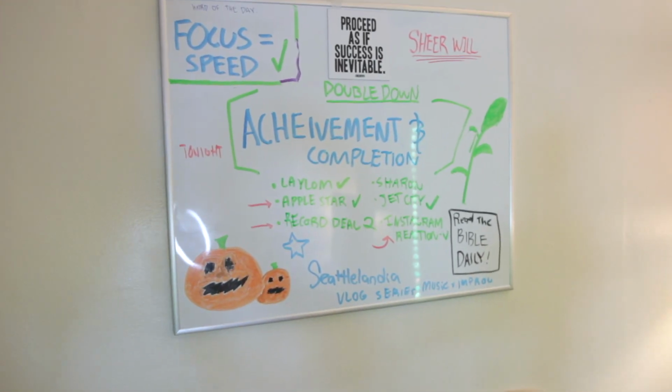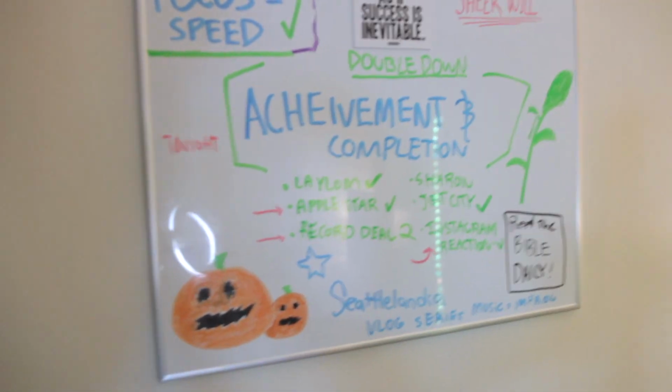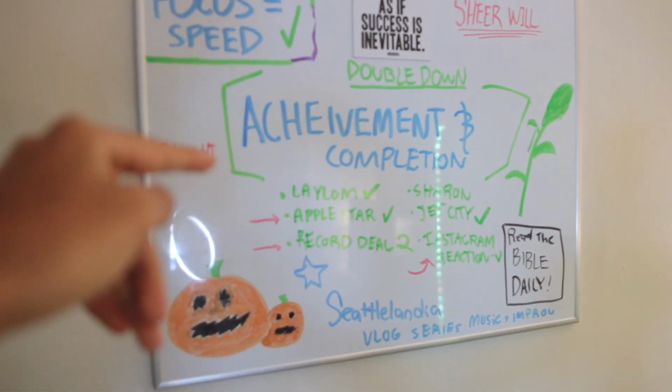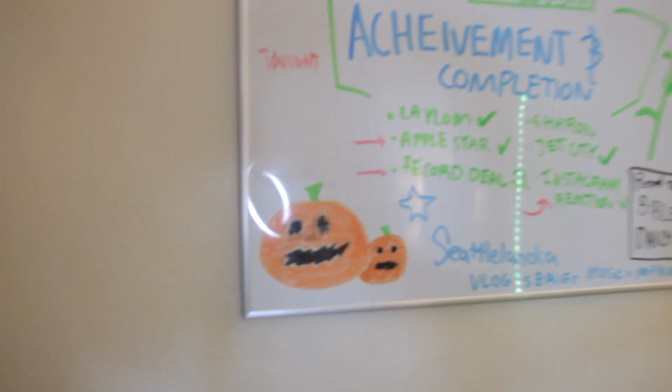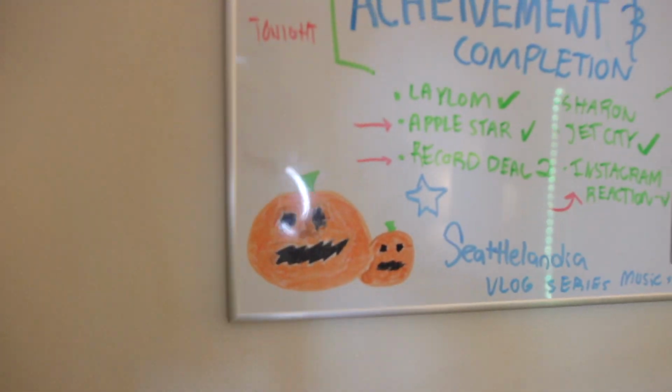Here's my board where I keep all my notes and everything to do for the day. You can see a bunch of stuff on here, some important stuff. Oh, and some pumpkins for October. I would draw a turkey, but I can't.